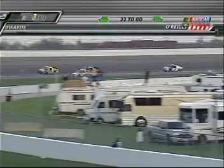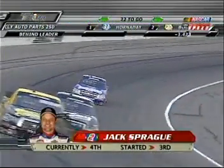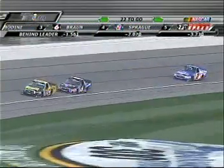Looks like he has the idea that he wants to try that again. There's the 2 of Jack Sprague. In 45% of his starts on a mile-and-a-half track, he finishes in the top 5.